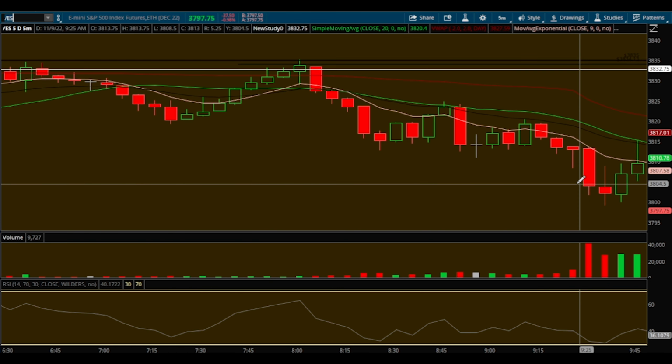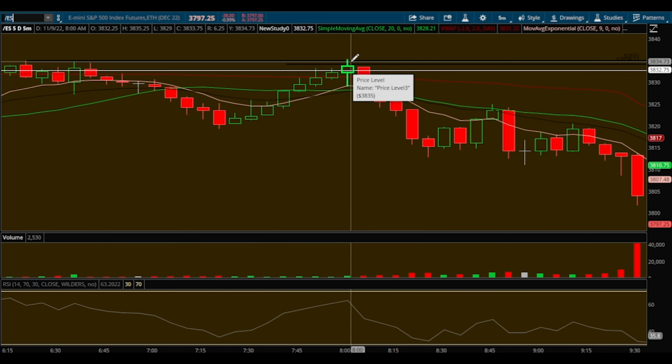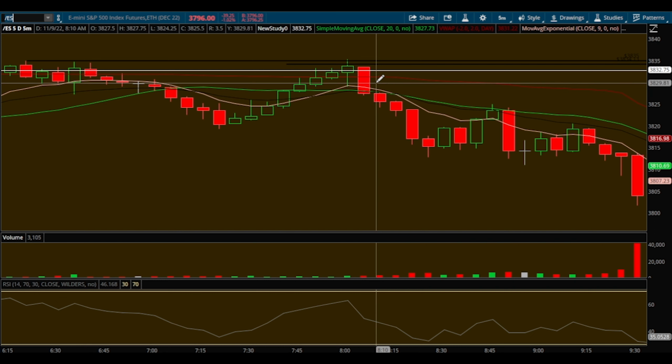Let me zoom in on the 5-minute time frame. Our entry on this trade was at 3834. We went short on ES. It pushed up to 3835 point something, but anyways, we got in here. Had a beautiful push down. I was all out of this trade at 3830.